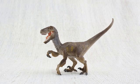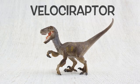Let's learn all about Velociraptor! How do you say that again? Velociraptor. Sometimes they were just called raptors. Velociraptors were smaller than you might think. After seeing Jurassic World, they were roughly the size of a turkey. It was quite long though, about as long as a full-size bed.